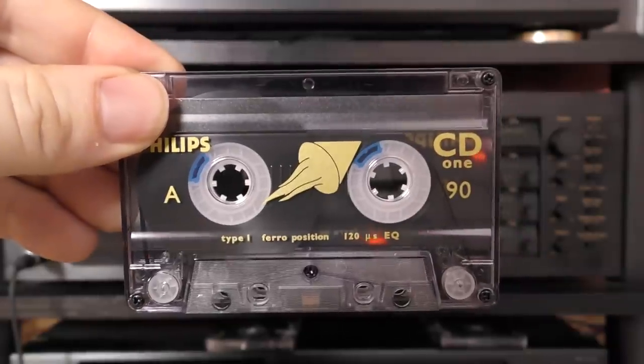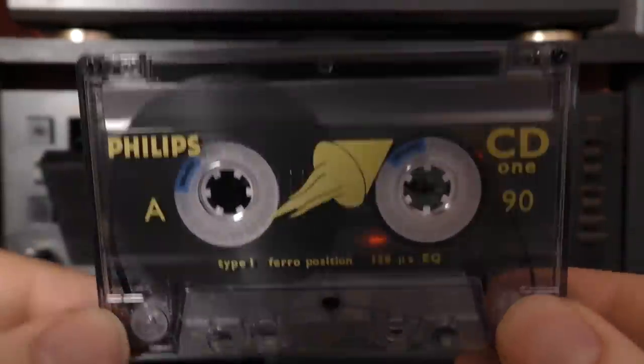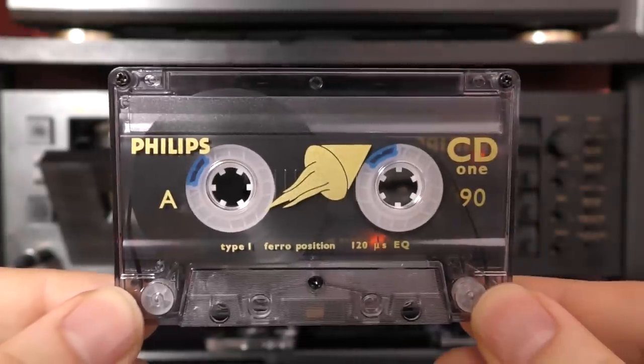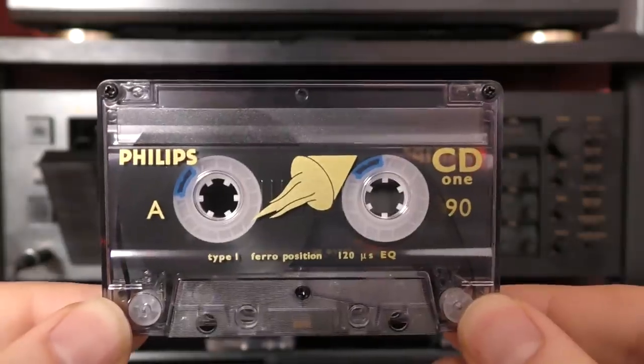Yeah, I mean, obviously it had more hiss than a pure chrome did. I mean, it's very, very dark tape, this. I don't think it's cobalt doped. I didn't want to push it any further. But as an entry-level, fairly common, fairly cheap cassette in Europe, yeah, sounded pretty good to me.